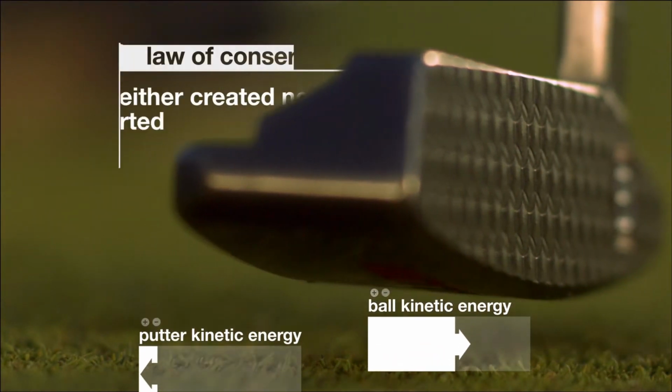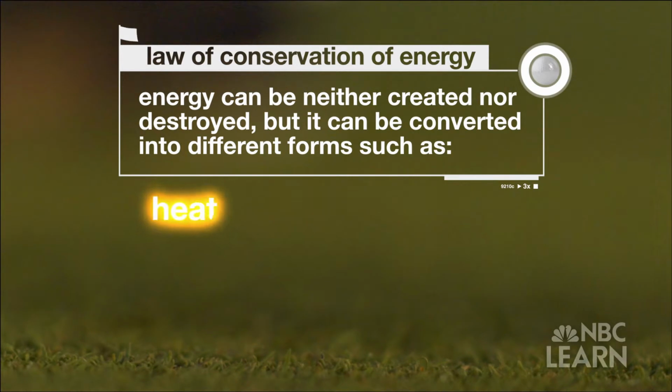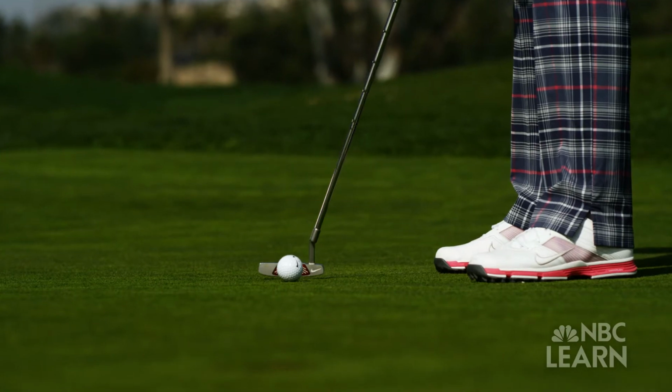According to the law of conservation of energy, energy can be neither created nor destroyed, but it can be converted into different forms, such as heat caused by friction, vibrations in the club shaft, and even sound waves. There's going to be some energy that's lost to the sound that it makes, the little tap that you hear when you hit it, but all in all, the total amount of energy would be conserved.